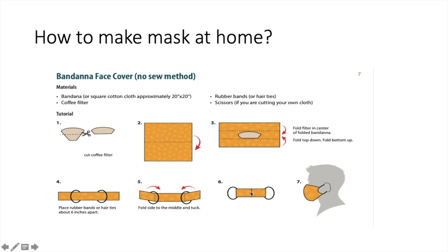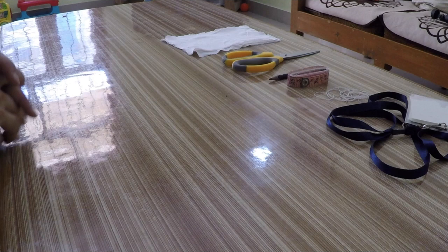It will work when it is tied to the ear, it won't open up if it is properly made. But if you want, you can put 2 stitches, one here and one here, so it will be safer. I will try to demonstrate now how this type of mask can be prepared at home.